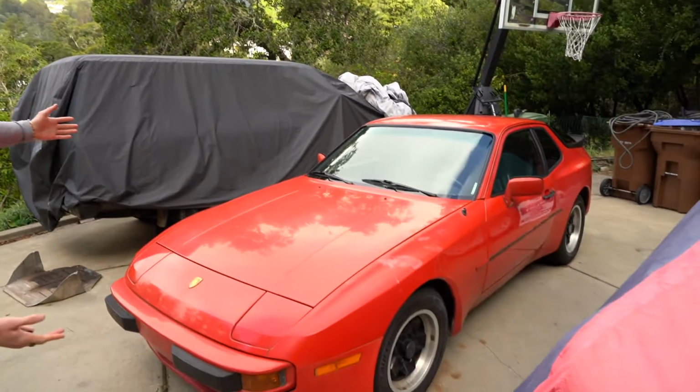Now I know in the last 135 video I mentioned that I was going to be getting a new red sports car, and in today's video I'm going to be introducing my 1983 Porsche 944.